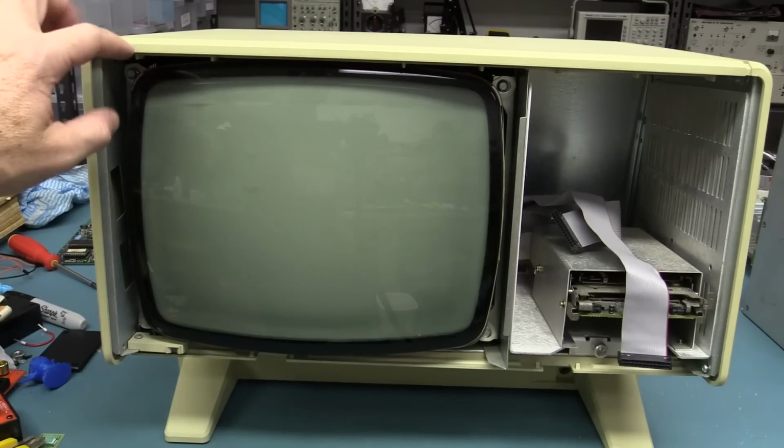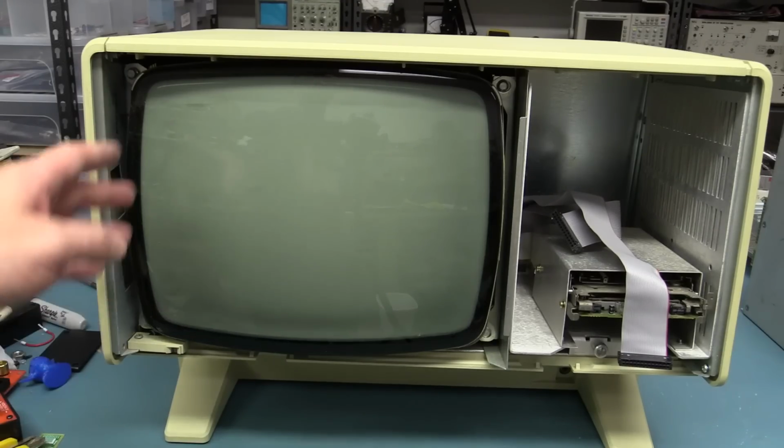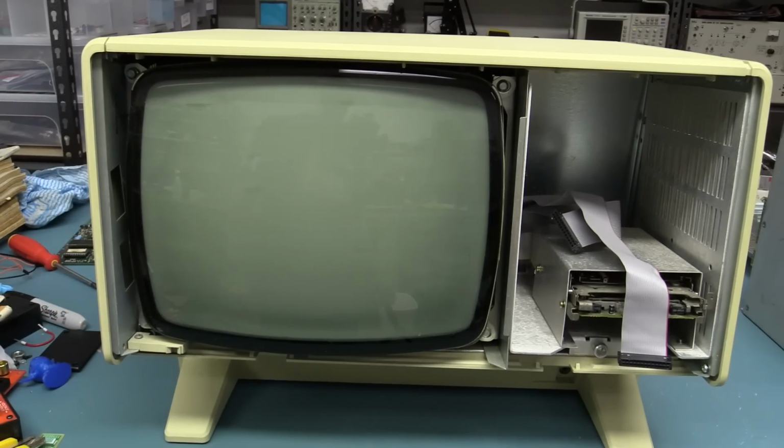Oh, and in case you're wondering about the glorious screen, a whopping 720 by 360 resolution, monochrome only of course, but hey, this was actually considered a high resolution screen back in its day, so not too bad at all.